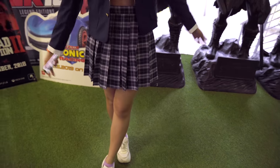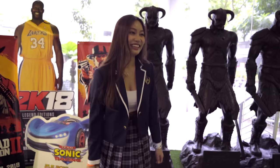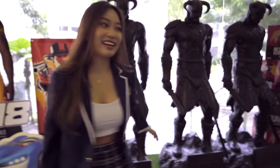I would say Madam Subing would think that this is too short, and as Madam Subing would say, pull down your skirt. But I think it overall looks really good, like the color combination. I think we did a very good job, Grace. High five. Good job, Grace. Yeah, look good.